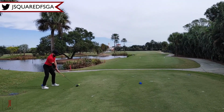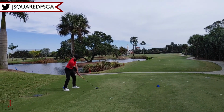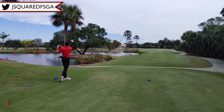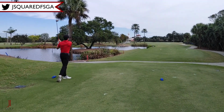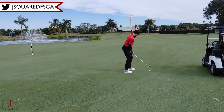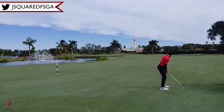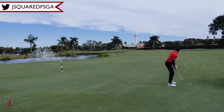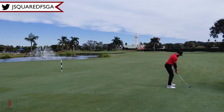Joseph's tee shot on 18. There it is. Crushes it down the middle. Nice shot. All right, Joseph's got about 152, 153 in over the island. Pretty nice drive. Let's see what he can do.